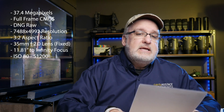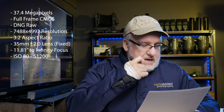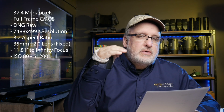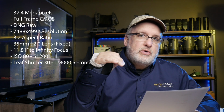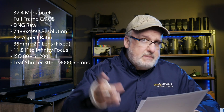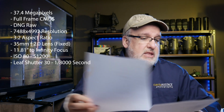The shutter speed is a little bit different. It's using a leaf shutter on the camera. So the leaf shutter is actually built into the lens, and it'll go from 1/30th of a second to 1/8000th of a second. And we'll get back to that leaf shutter here in a minute and why that may be good or why that may be bad.